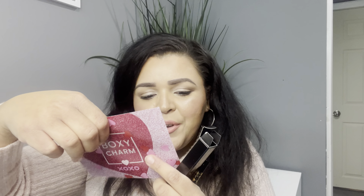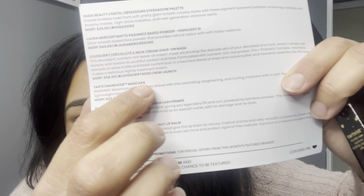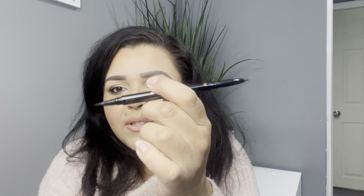Whoa. Wow, that was weird. So here I am reading my card. I don't know if you're gonna be able to see this. It says Tarte mascara, and I got the liner. I'm really happy with their mistake, but they made a mistake, because I remember I saw online that there was a variation with this liner. It's a dual-ended liner, and I wanted this. I did not need mascara.